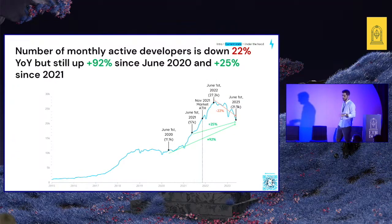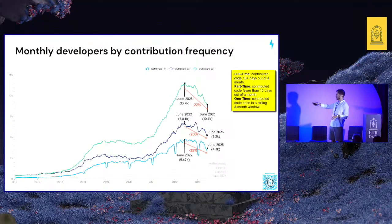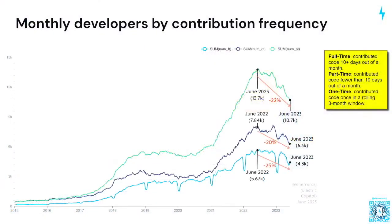So what happened lately? We saw a 22% drop from a year ago, but the good news is we're still up 92% from June 2020 and 25% since 2021. You could expect this, right? Because we're in a bear market. But there's a difference between the developers that were leaving and the ones that were staying. Right now, the decline is more or less between 20 and 25%.